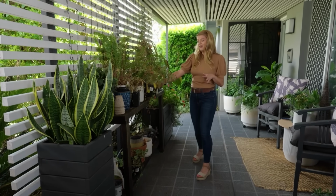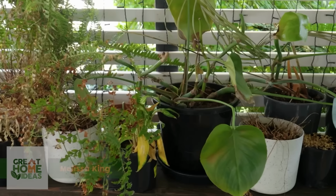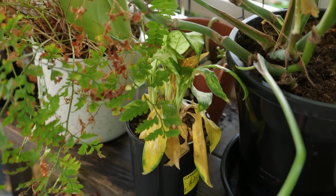Now, who doesn't have an indoor plant baby rehab centre like this at home? There are some pretty sad-looking patients here. But all hope isn't lost. With a little bit of gardening know-how and some technology that I've found along the way, I'm going to show even you serial indoor plant killers how to give your plants a new lease on life.